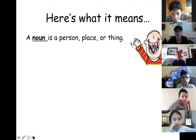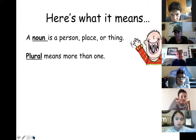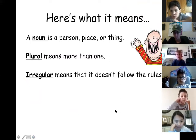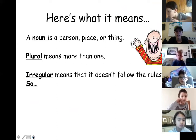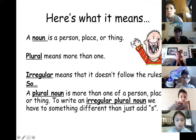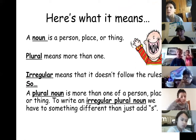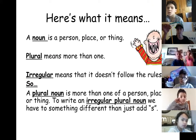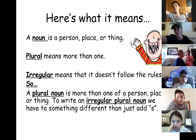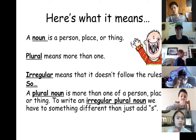So here's what it means. A noun is a person, place, or a thing. Plural means more than one, which we've already talked about. Irregular means that it doesn't follow the rules, so it's not normal, like what Cameron said in the beginning. So that means a plural noun is more than one of a person, place, or thing. And to write an irregular noun, we have to add something different than just an S. So like we've talked about before, adding an S to the end of a word, like if I have a pencil, look at the pencils. It's not the same as just having an object and adding an S. We have to add different things to make these words plural, okay? It's not just adding an S. Thumbs up if you get it. Okay, we're going to move on.